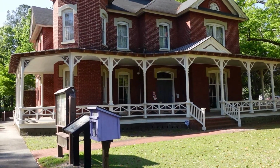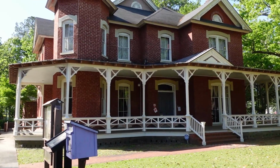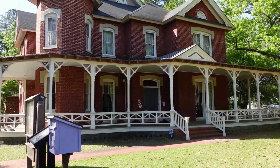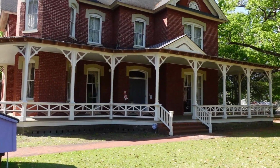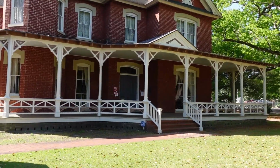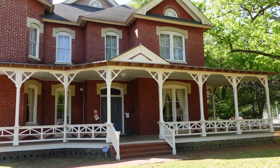This was built as a family home for Duncan Donald McCall. He was a local attorney, a banker, and an entrepreneur. Because of his efforts, the Cape Fear and Yadkin Railroad extended from Fayetteville to Bennettsville and the Pacific Railway in 1884. He also served as the railroad's first president.